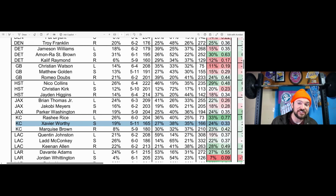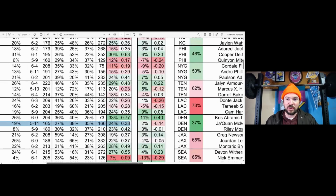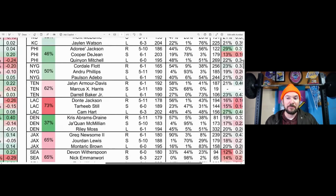Only his efficiency sucks. 0.33 fantasy points per route run. If that was at 0.45, we'd be talking about him maybe being a decent flex option every single week. But right now, man, he's almost droppable the way that it's going. And this week, you probably want to keep him on your bench because he's going against Denver's Jaquan McMillan.